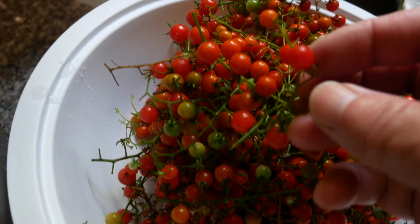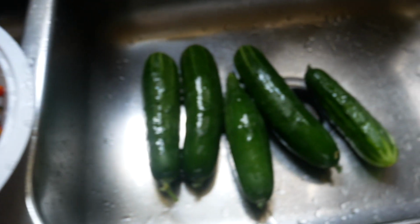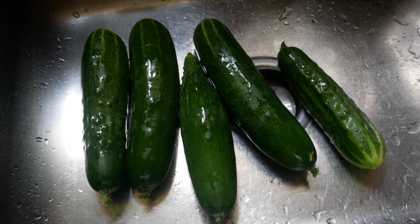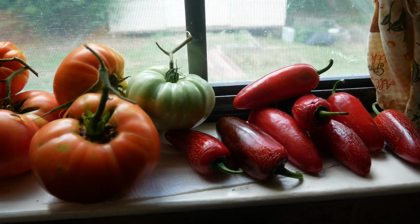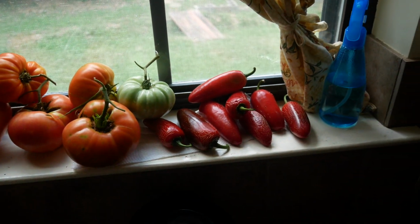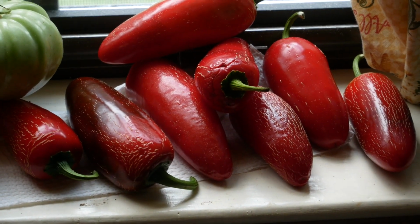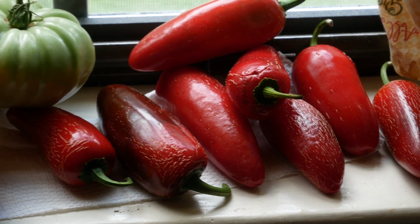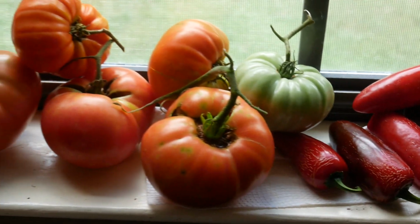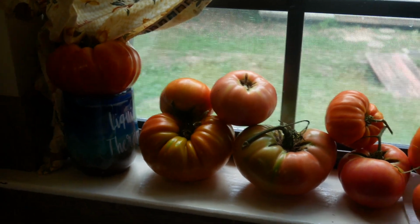Pea-sized tomato. Crazy. They're pretty sweet though. Of course, her cucumber. And this is what else she's been harvesting. When they turn red, they're called chipotle. Tomatoes, I had a tomato with my dinner last night. So good, juicy and sweet.